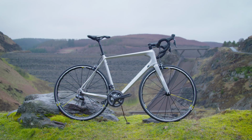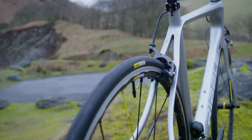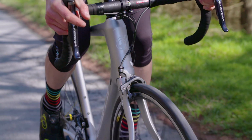Ribble's R872 has been around for a few years now. We first saw it back in 2013 and we were impressed with it then. It's a really good classic racing machine. It's got nice swoopy lines, which makes it really appealing. It was always nice and light in the chassis too, but for 2017 they've actually done quite a lot of major revisions on the frame.